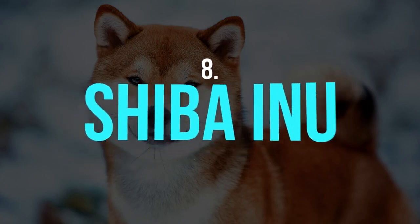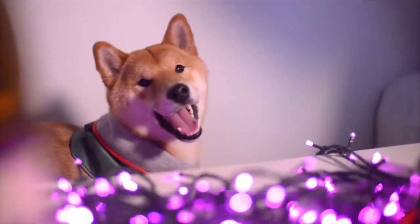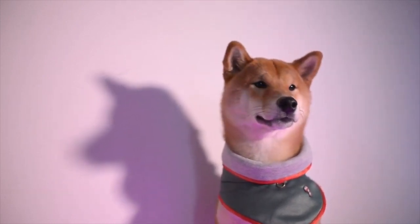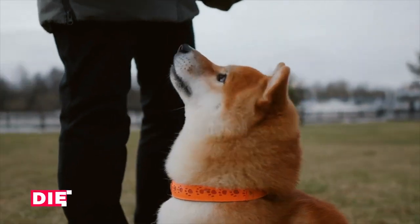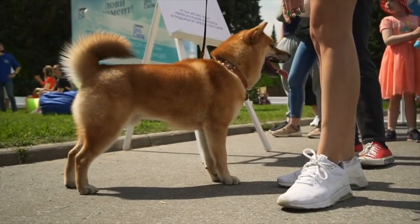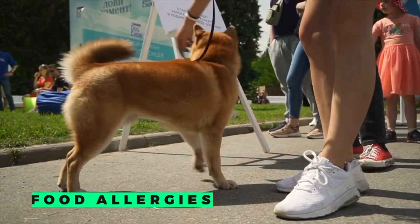Number 8. Shiba Inu. This medium-sized dog will shed its coat twice a year as the seasons change from warmer to colder. If you're tired of seeing your Shiba Inu shed so much, consider changing its diet. Shibas, due to their dry, sensitive skin, may shed their fur more than usual if your dog has food allergies.